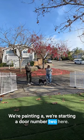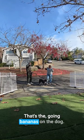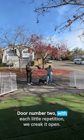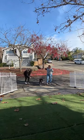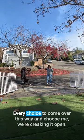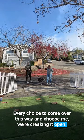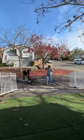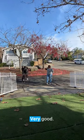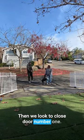We're starting door number two here. Door number one is wide open. That's the going bananas on the dog. Door number two, with each little repetition, we creak it open. Every choice to come over this way and choose me, we're creaking it open. Once we get really good at choosing me, and she gets phenomenal at it, then we look to close door number one.